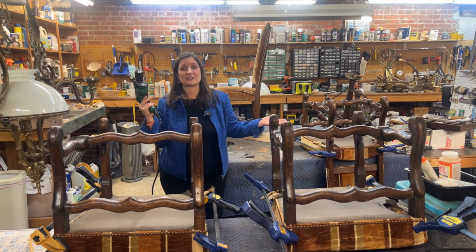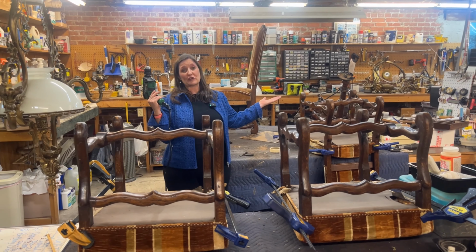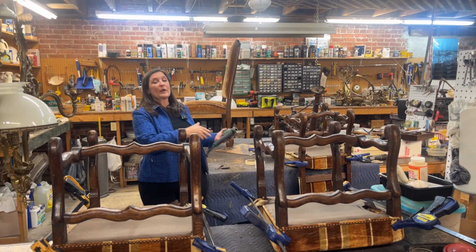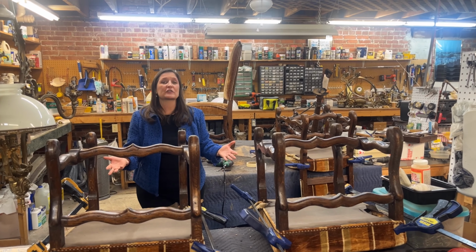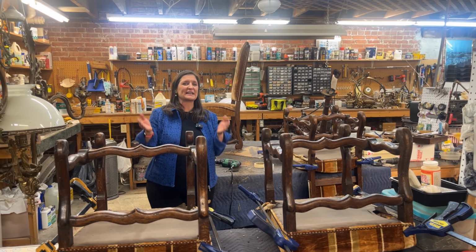So here we are in the restoration department. And there's a lot of stuff going on. We are always working on wiring chandeliers or getting chairs ready to ship out, making sure that they're nice and tight and sturdy. Customer service is our number one top priority.